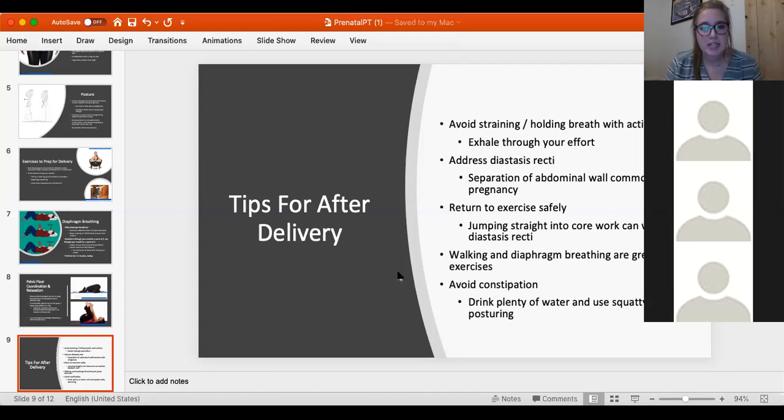You want to return to exercise safely. If you go from not doing anything to then, let's go train for this giant run, it's going to be a lot of stress on your abdominal wall, your pelvic organs, and all those things. So we want to return to everything in a safe manner that's good for the whole system. Walking and diaphragm breathing are great exercises. Get good arm swing, and that's going to help engage the core.